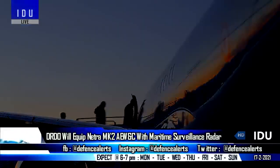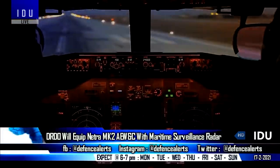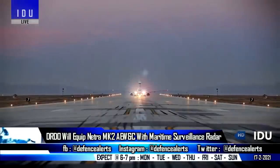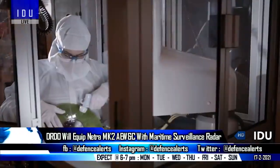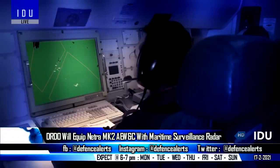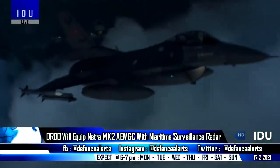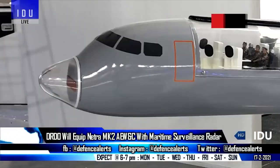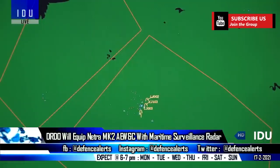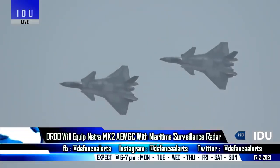We had already reported last week that the DRDO Center of Airborne Systems will equip the A320-based Netra-MK2 airborne early warning and control aircraft with a gallium nitride-based improved AESA radar system, an upgraded suite of artificial intelligence-based communication and electronic intelligence gathering sensors, and a nose-mounted new extended-range AESA radar with a detection range of more than 450 km with the capability to detect low observable stealth platforms.